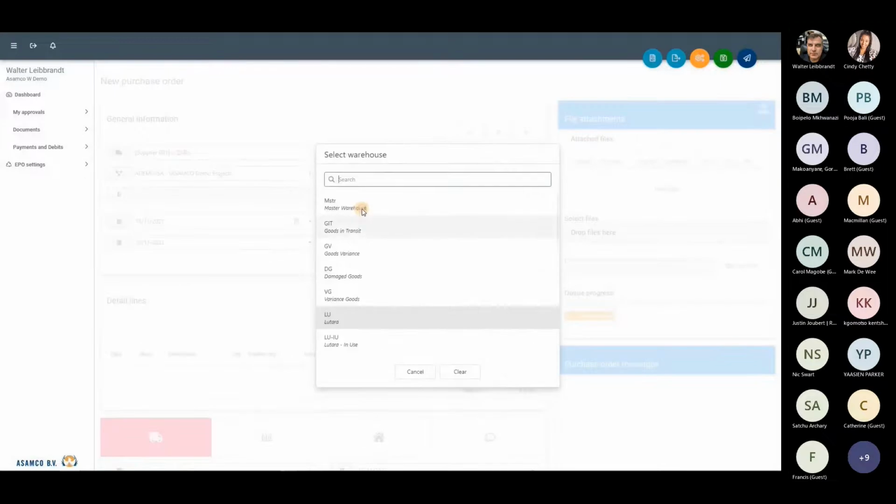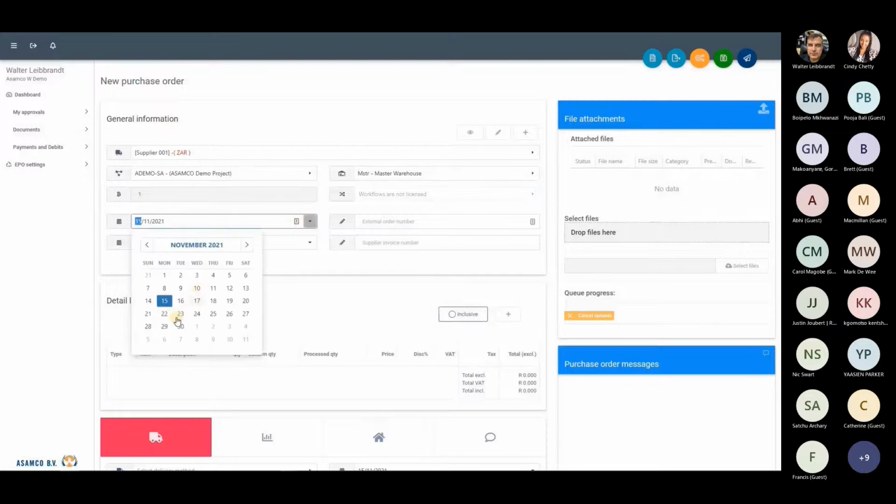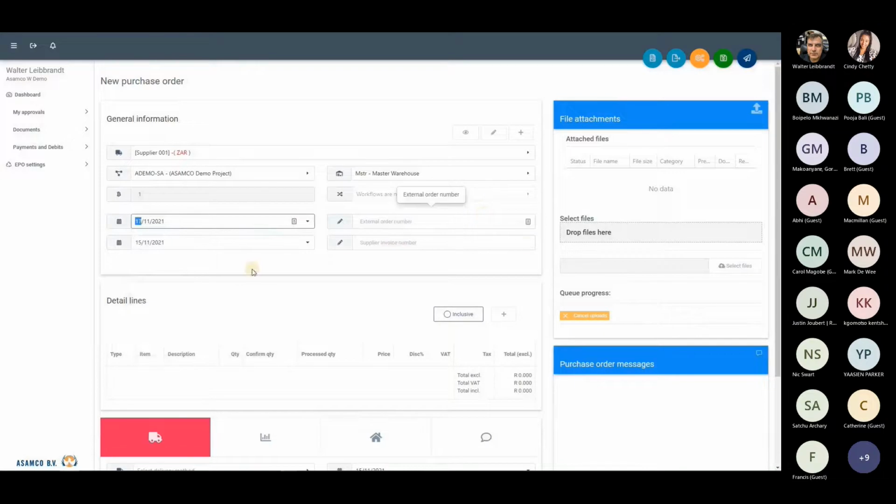Selecting a default warehouse. These warehouse options also come from the Sage Evolution system. Currently, workflows are disabled due to the fact that it's Evo Online. With our e-procurement and advanced procurement, you can enable workflows, and that will allow you to get approval. The document date, order date, will be pre-populated, and you can select from a calendar.